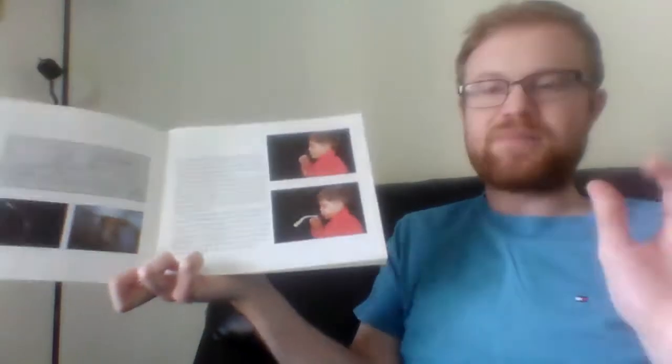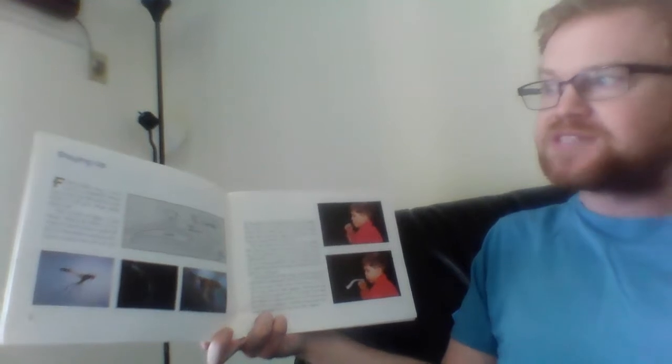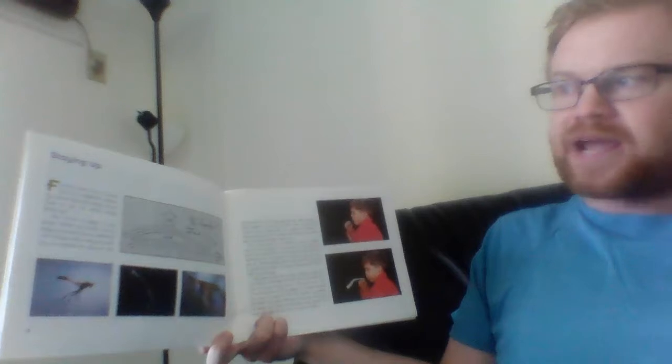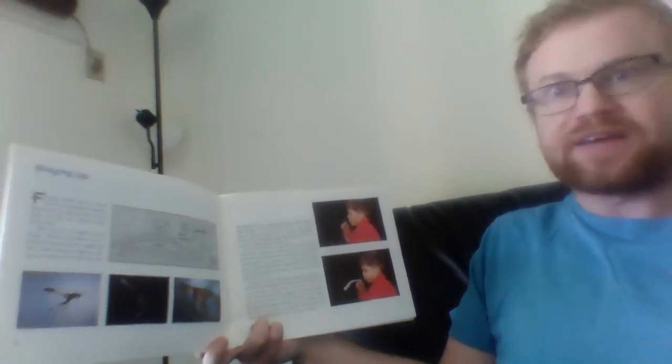Now, this is the last 2 pages I'm going to read, and there's a little itty-bitty activity at the end that you can do, okay? Flying looks easy. A swallow or a dragonfly swooping across the sky seems to just float in the air. What holds them up? The secret of flight is the wing. When air blows over a wing, it creates a force called lift.